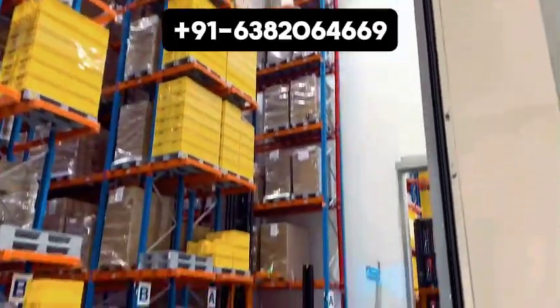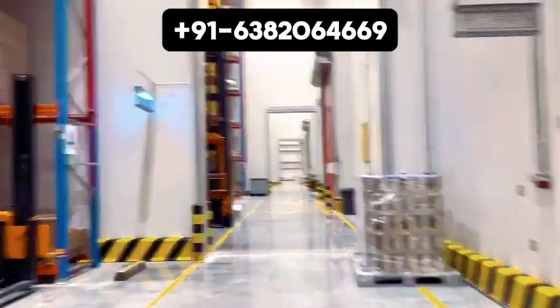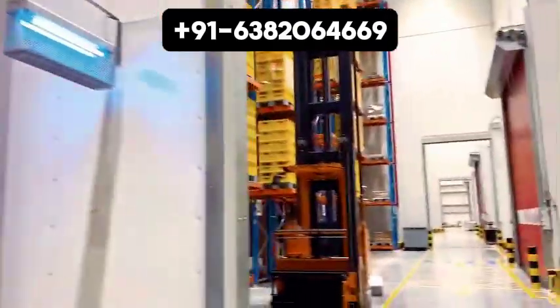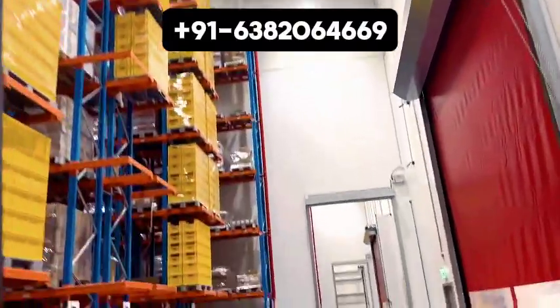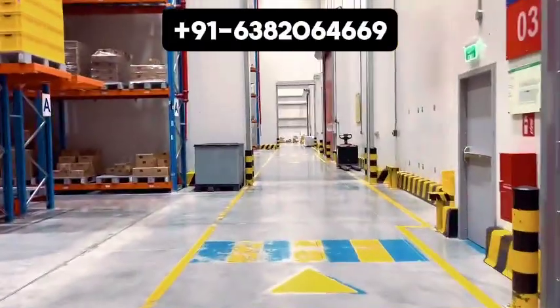It's a science. Everything from the building materials to the temperature control systems must be designed to create the perfect environment for preserving products. For example, in the food industry, proper cold storage helps extend the shelf life of perishable goods, preventing spoilage and keeping them fresh until they reach consumers. So, what are the key elements when constructing a cold storage warehouse?